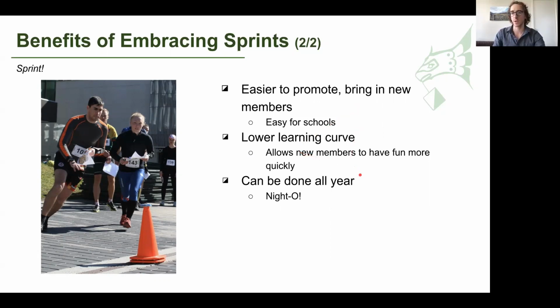And then lastly, I mentioned earlier, these Wednesday evening trainings, this embracing sprint maps allows us to do this all year round. And because of that, we train more and we train in the night. We added a night out to sprint camp a couple of years ago, and I was very surprised at how many people came and said they never run in the dark.